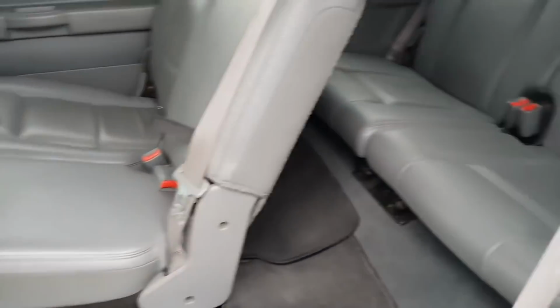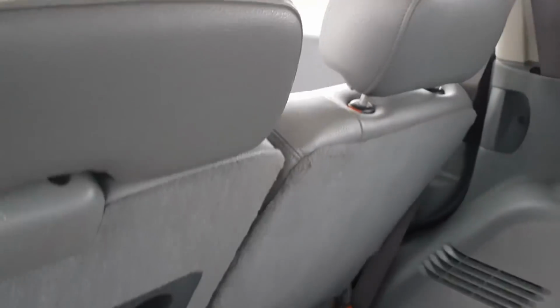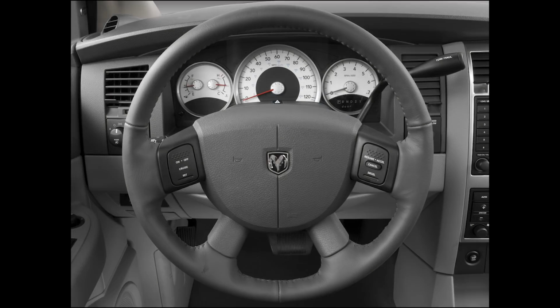A new option for 2007 was bucket seats in the second row, which replaced the standard 40-20-40 bench seats. Also added were power up and down windows. Additionally, the inside had a focus on reducing noise, and Chrysler used their wind tunnel in Auburn Hills, Michigan to do so.